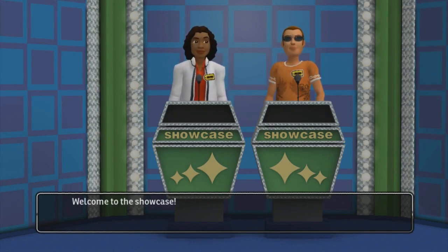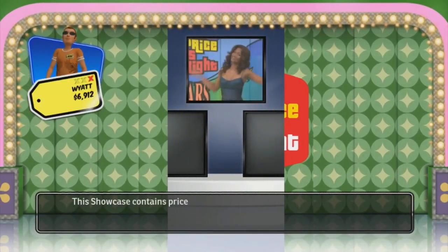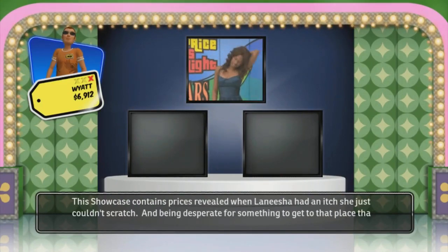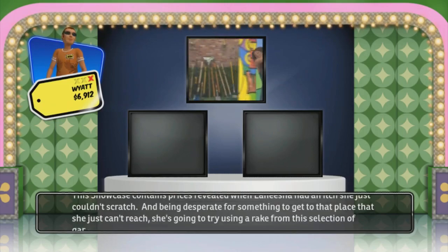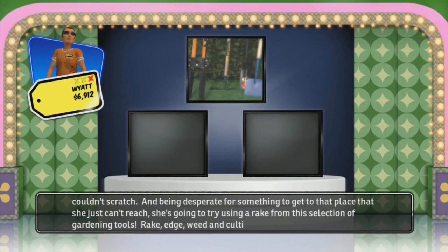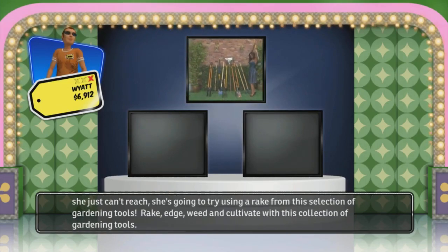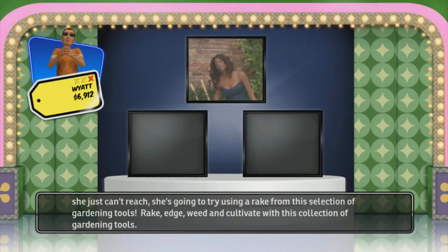Welcome to the showcase. This showcase contains prizes revealed when Lanisha had an itch she just couldn't scratch. And being desperate for something to get to that place that she just can't reach, she's going to try using a rake from this selection of gardening tools. Rake, edge, weed, and cultivate with this collection of gardening tools.